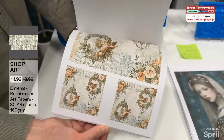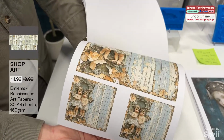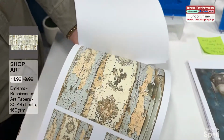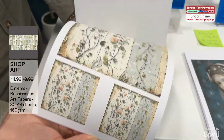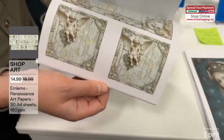It's 160 GSM, so it's between paper and card. You can do your decoupage with this, your greeting cards. You can use it on your scrapbooks, your boxes. You can even use it on your wooden furniture. Of course, wooden furniture, placemats, coasters. Coasters for these would be a perfect, lovely size.